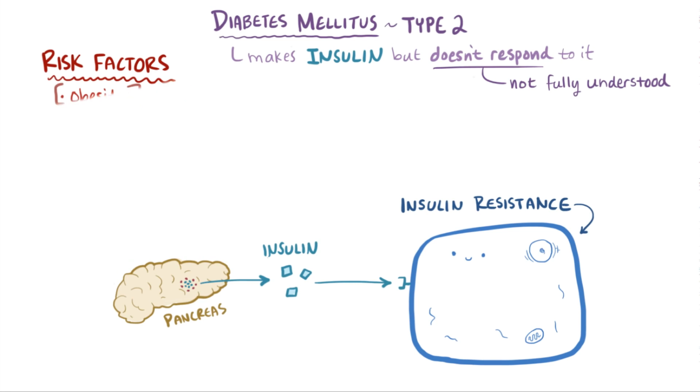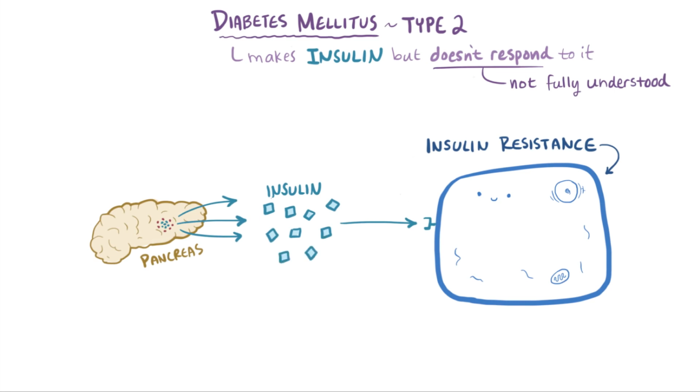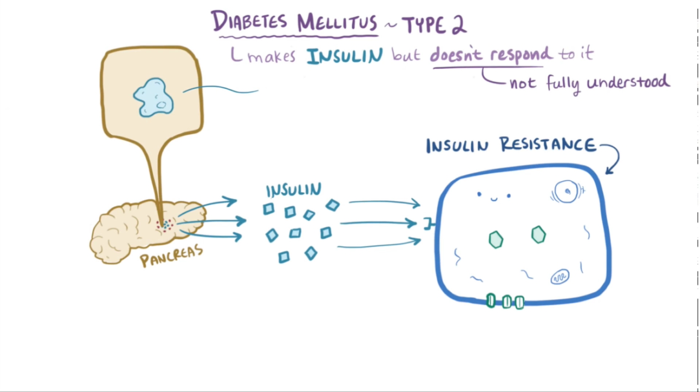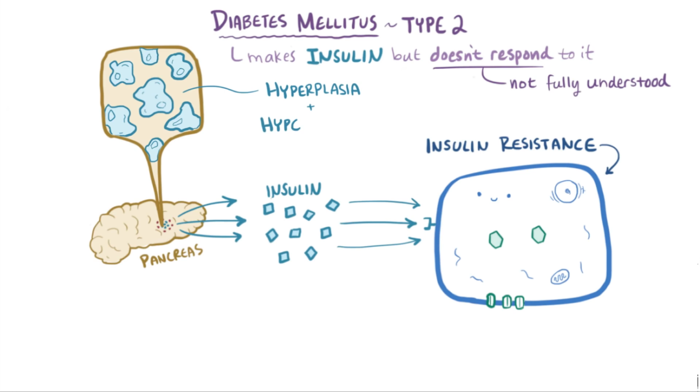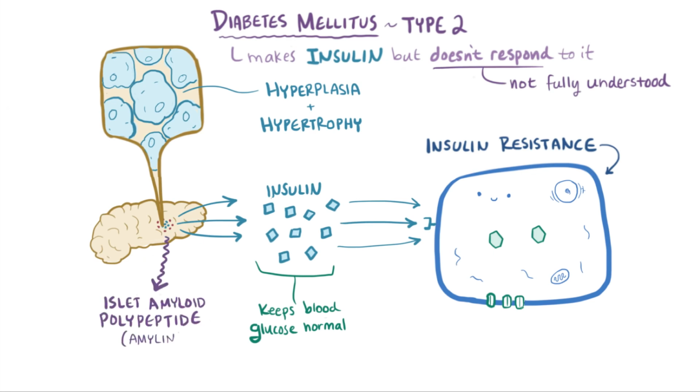In type 2 diabetes, since tissues don't respond as well to normal levels of insulin, the body ends up producing more insulin in order to get the same effect and move glucose out of the blood. They do this through beta cell hyperplasia, which is an increased number of beta cells, and beta cell hypertrophy, where they actually grow in size, all in this attempt to pump out more insulin. This works for a while, and by keeping insulin levels higher than normal, blood glucose levels can be kept normal, called normoglycemia. Now, along with insulin, beta cells also secrete islet amyloid polypeptide, or amylin.